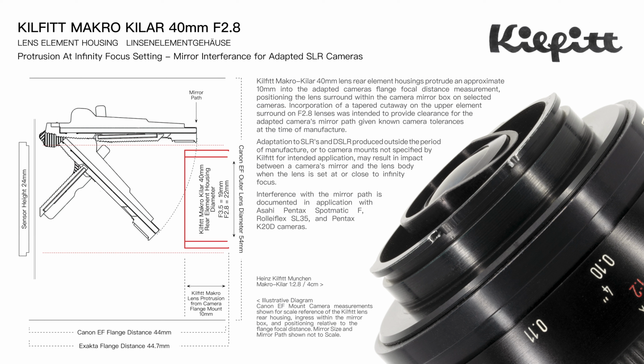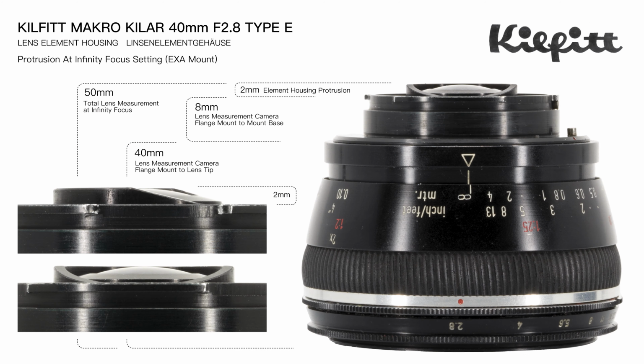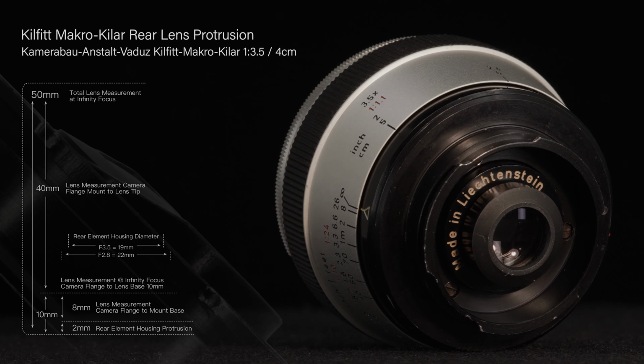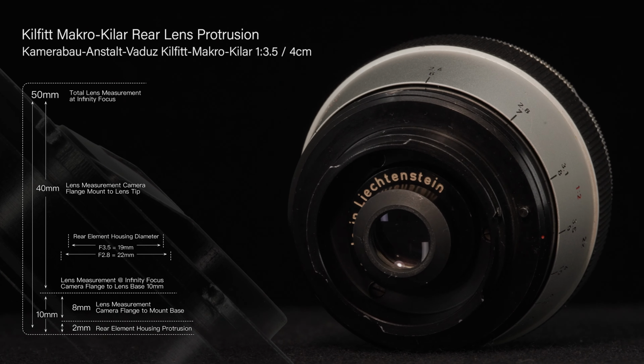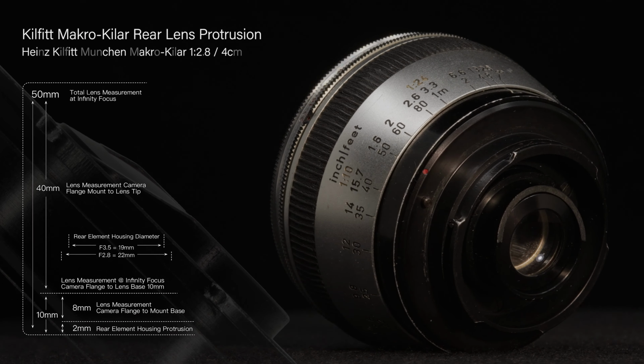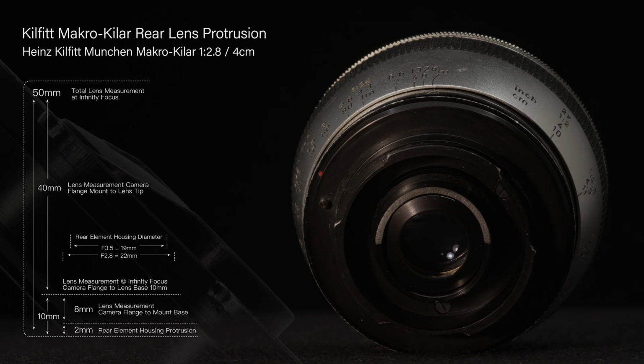And where a tapered cutaway to the rear lens metal housing was intended to provide clearance for a camera's mirror path, the lens protrusion nevertheless is known to interfere with the mirror movement on selected SLR and DSLR applications. Further compromised, the outer lens element near flushly aligns with the base of the rear metal lens housing. Vulnerability to scratching or damage from unintended lens contact is high. In the absence of a protective rear lens cap, extreme care should be taken to avoid surface contact when positioning the lens upright.